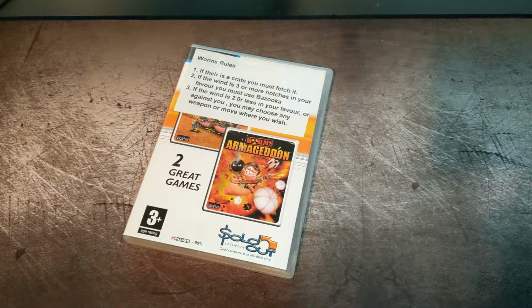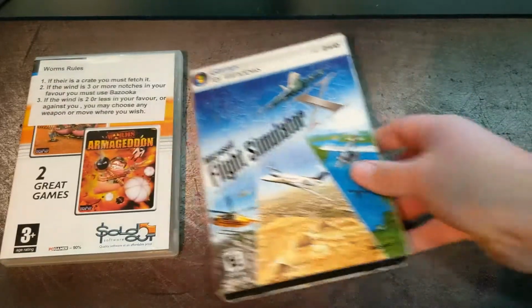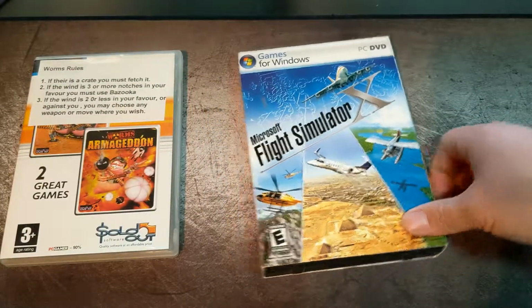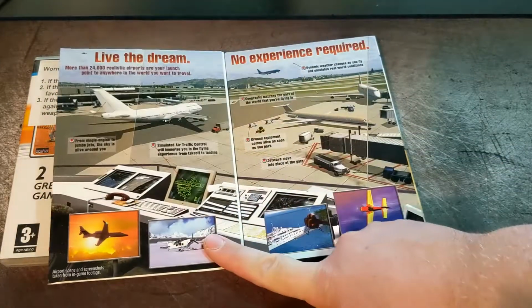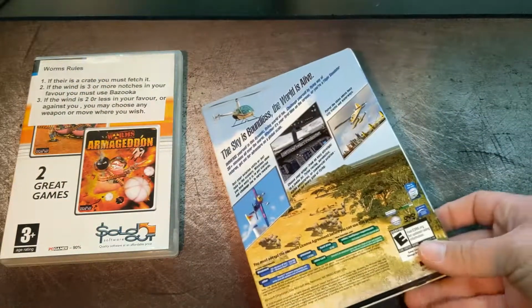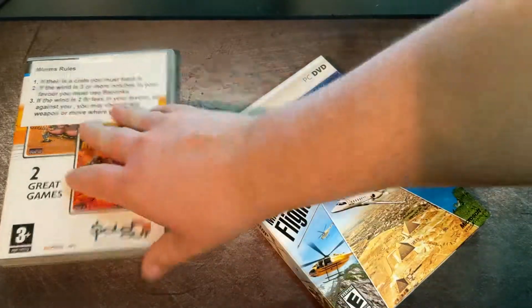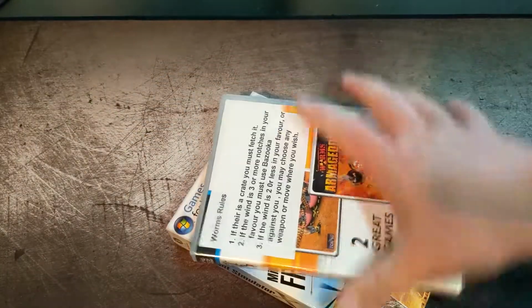This one is good. I bought it at the same place. I think Worms was only like $2, but I still shouldn't have bought it. This was also $2. Flight Simulator X, not the gold edition, but still worth a decent amount of money. So that'll be an eBay option, unless someone sends me a private message. If they really want it, sure, we can make a deal.